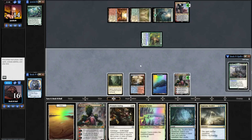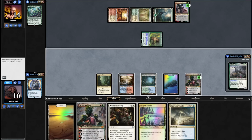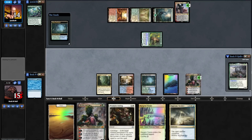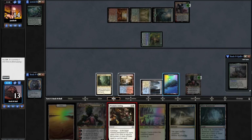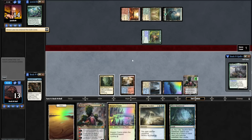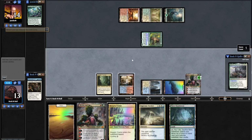Now I can focus on the Wrenn, and I have Supreme Verdict to clean up the rest. I think taking extra damage to get Wrenn value is worth it on this white source here. Wrenn and Six ending. Let's hope they just play a bunch of creatures and pass the turn.